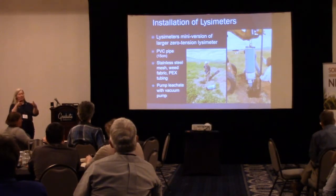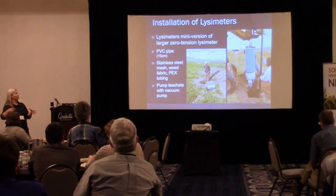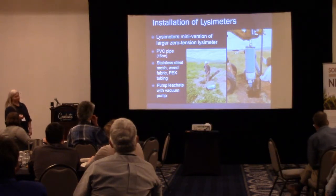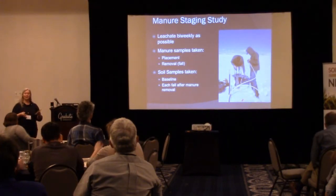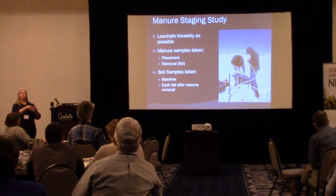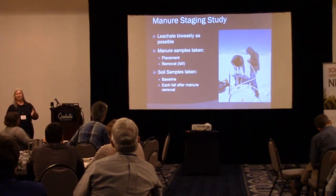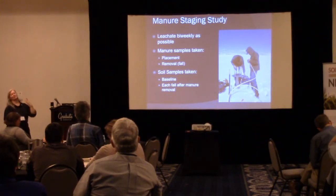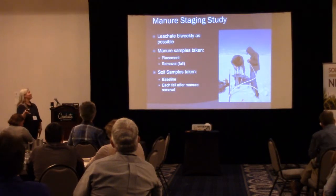The actual lysimeters, the mini lysimeters themselves, were made from 6-inch diameter PVC pipe, and we had three of those per pile. We collected the leachate bi-weekly as possible. Again, we're in a very dry climate, so once we get to the spring and it quits raining, there's nothing. You can go out there, but there's not going to be anything. So until we get rain again, once they're dry, there's no point in going out during the summer.